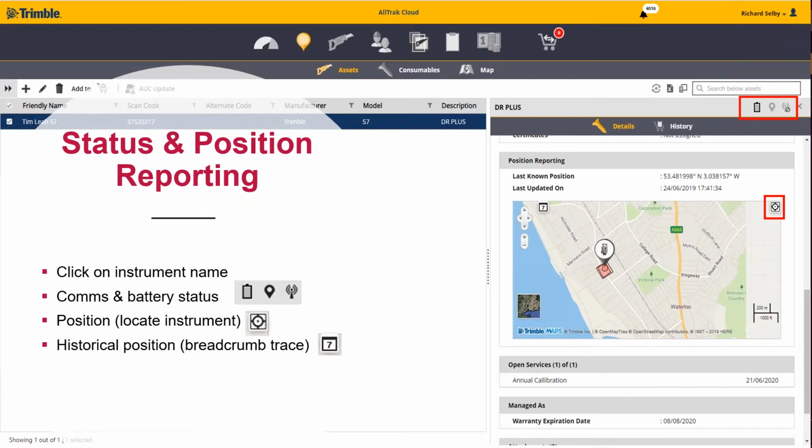Next to that, the location symbol, if that's bold, then it means that the tracking device is able to locate via GPS signals, and the last symbol would indicate whether it's able to locate via augmented GPS using the mobile data network. So by looking at those little icon symbols there, we can see the state of the tracker inside the total station when we contact it and we query its position.